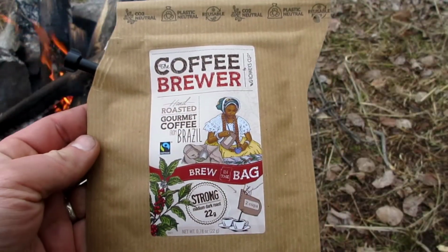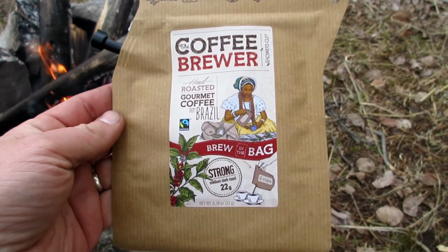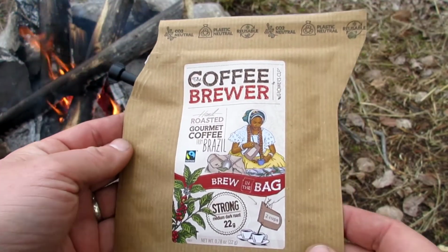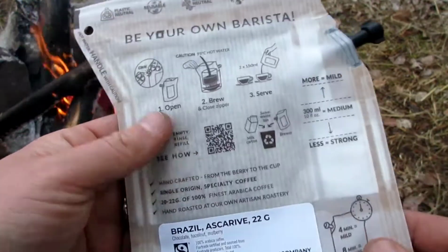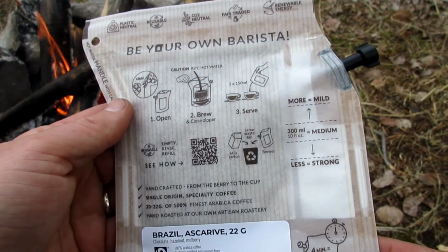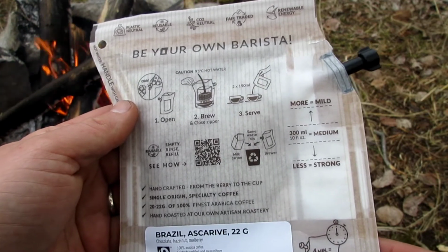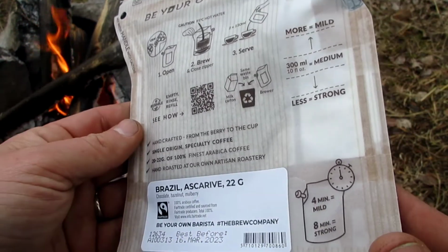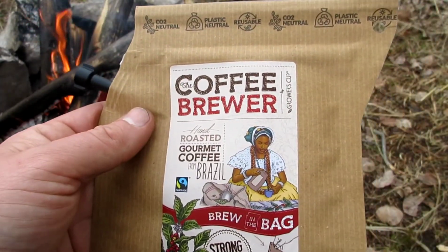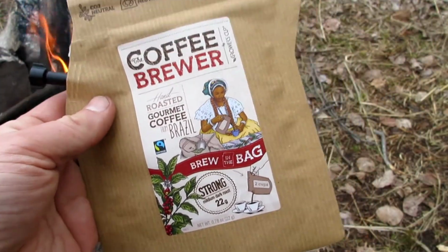Okay, well, thank you for the coffee this morning. Average Joe MRE sent me this, so appreciate you sending me a coffee. Basically what I do is I'm supposed to open the pouch, fill it up with water, let it sit for a bit, and it's supposedly reusable. I'm excited to give this a try. Let's fill it up with some water and check back to you when I'm enjoying a cup of coffee.